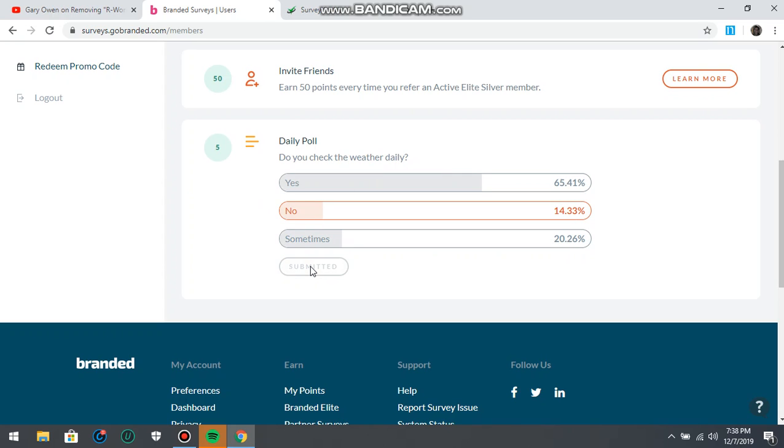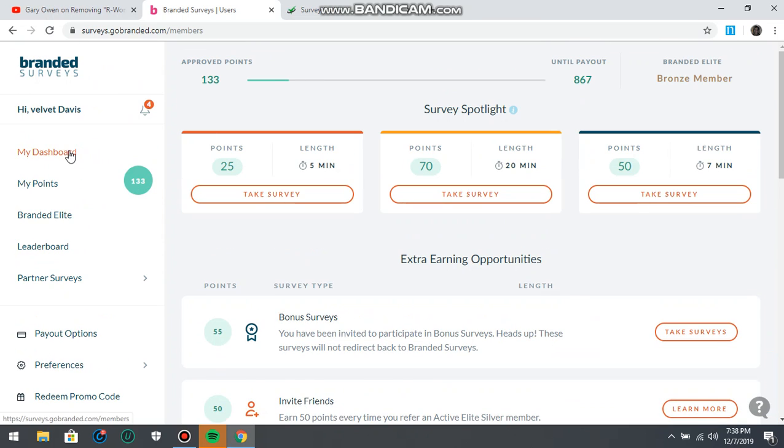So you come down here every day, you'll get 5 points for this. Every day, 5 points daily for answering that question, and I'll come up here and I'll refresh this. Click on dashboard. See, I got 5 points added to my approved points. So now I have 138 points, which is equivalent to $1.38. So once this thing loads up all the way to here, you'll be able to cash out.